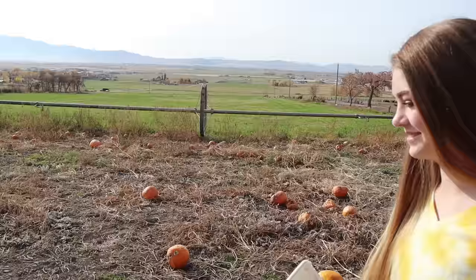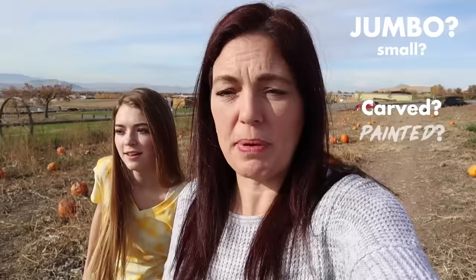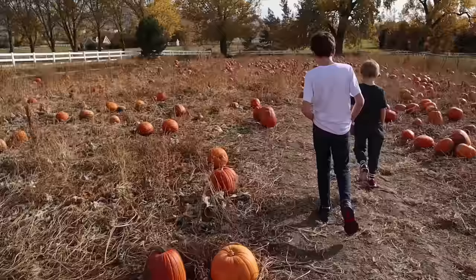Oh, man. What do you think, boys? Are you guys going for a big pumpkin or small this year? Biggest pumpkin here. What do you guys prefer? Would you prefer jumbo pumpkins or small little pumpkins? Do you like carving? Do you like painting your pumpkins? Or do you just want to stick them on the porch and have them look cute? I don't think I've ever painted a pumpkin. I've always carved.